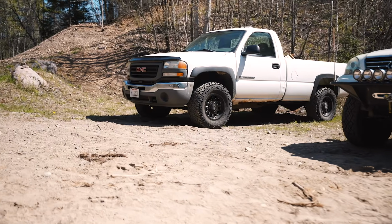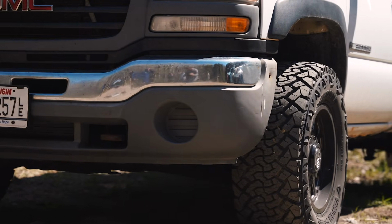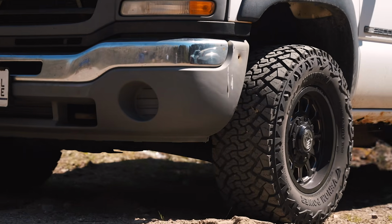Then you have the old 2500. This is actually one of my personal vehicles, and it really only gets used to tow stuff around, which is why I didn't care that it was two-wheel drive. It's about as bare bones as it gets, other than the 17-inch Anthems and 33-inch Venom Power XT tires, which we would definitely put through the paces. To add to the fun, this truck is also a 5-speed manual.